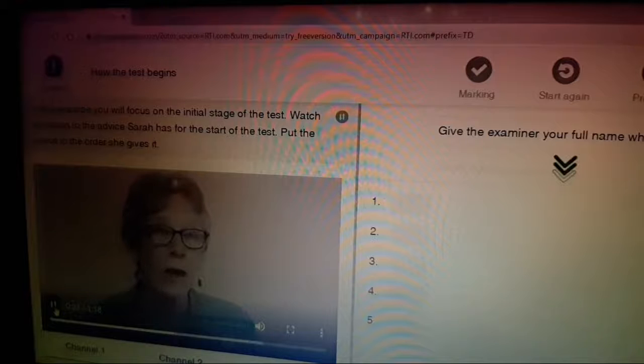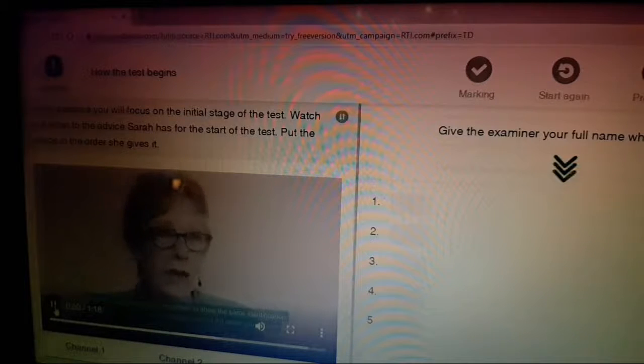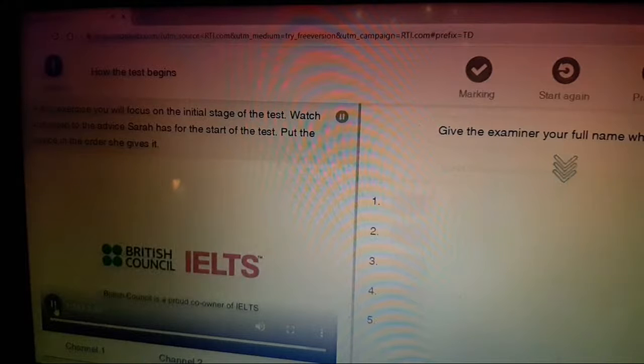Then the examiner will ask you for identification. Okay, it's really important that you remember to show the same identification, so national ID papers or the passport, as you did when you actually registered for the Ielts. It has to be identical. You also need to remember that the test is being recorded, so try and speak at a decent normal volume so that it can be heard on the recording, but also so the examiner can hear you clearly, because they've got to hear you in order to assess you. Okay, thank you.